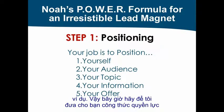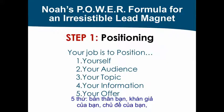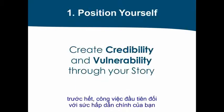So now let me give you my POWER formula, P-O-W-E-R, for creating an irresistible lead magnet. The P in POWER stands for positioning. Now your job is to position five things: yourself, your audience, your topic, your information, and your offer. Okay, so let's go through each one of these.